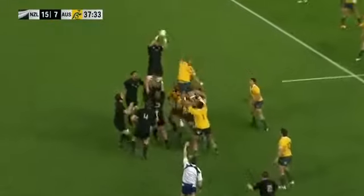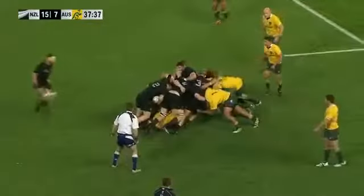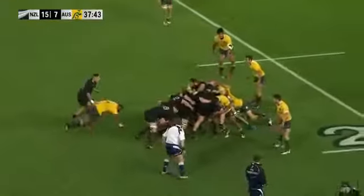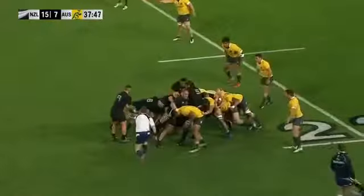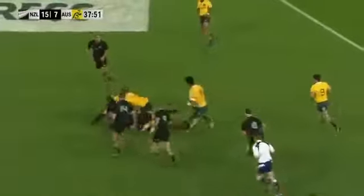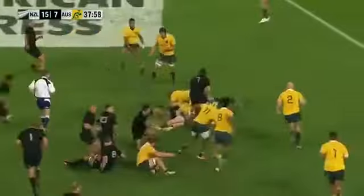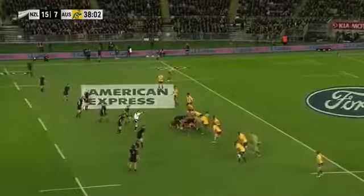So Coles to throw, finding Whitelock nicely. Coles holds in the back. Read gets there now to help out. Still making some progress. Now he has to release. So Perenara goes flat. And Crotty gets well and truly nailed. There's Perenara. Makes a little dab. Todd there to help him out. Now Kano stands over it.